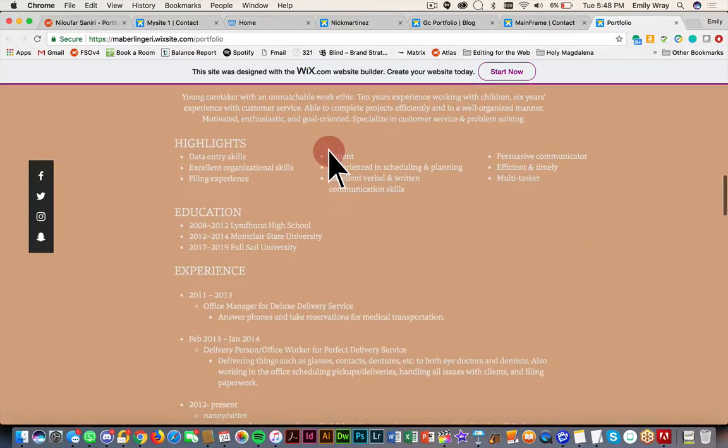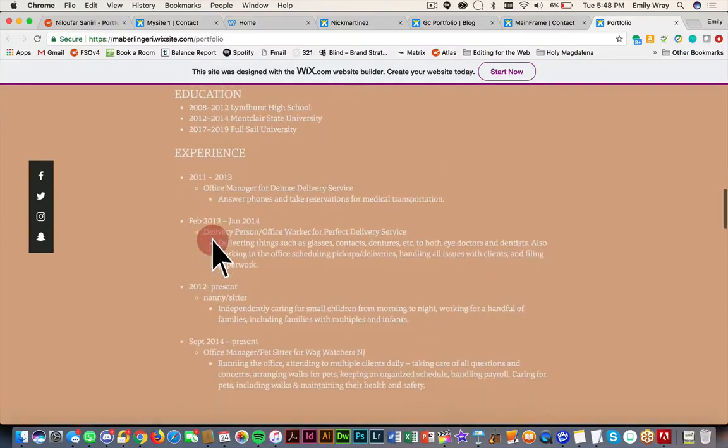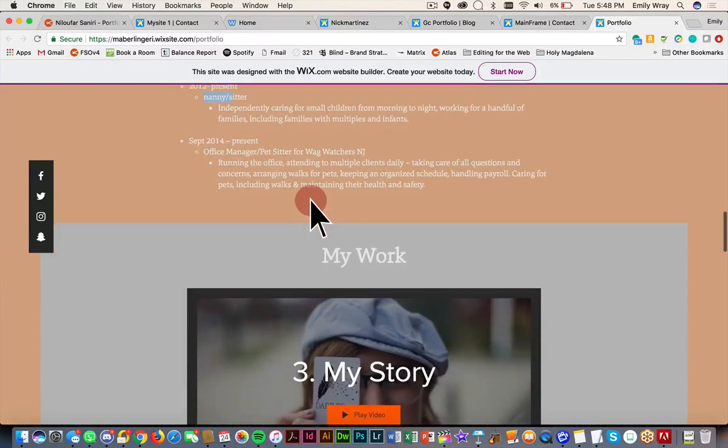So here we have your resume. This is looking great. You do have it with headings, subheadings, bulleted lists. This is easy to scan. There's some inconsistency in terms of capitalization, so you want to make sure you get another pair of eyes on this, someone who is a discerning editor who can look both for spelling and misused words or grammatical errors.